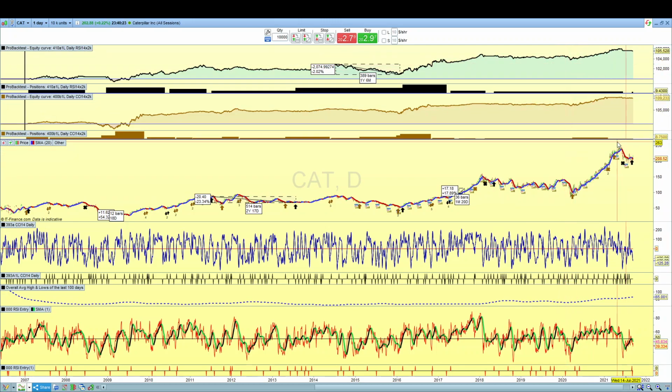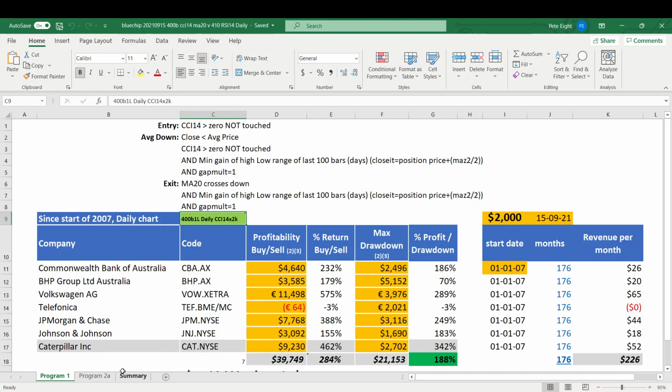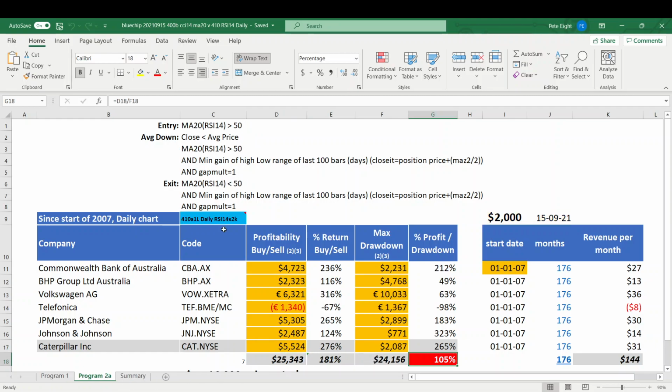And also for 2020, during COVID, when the price declined there, you can see there was minimal drawdown required during COVID. But overall, the RSI exercise developed or returned $5,529 versus the CCI strategy returned $9,234. And that is reflected by the CCI strategy. You can see here for Caterpillar, 9,230, and the drawdown is 2,702. And the RSI strategy, 5,500 versus 2087.